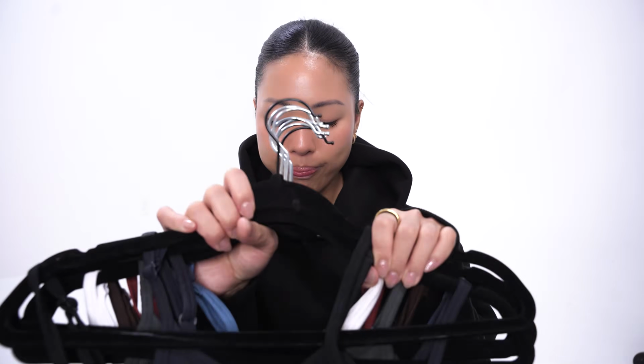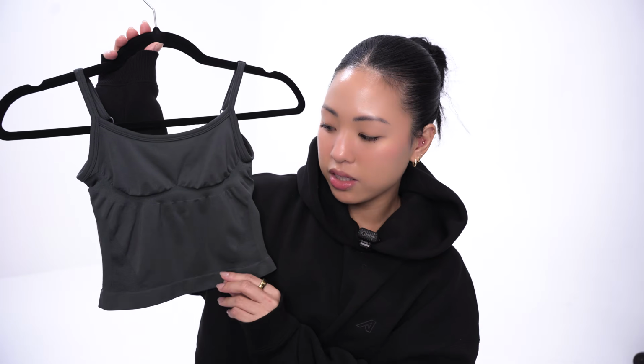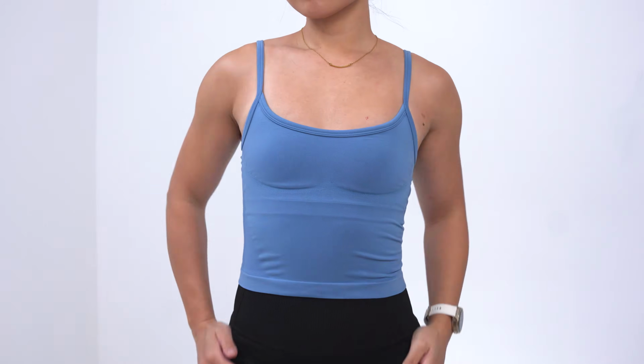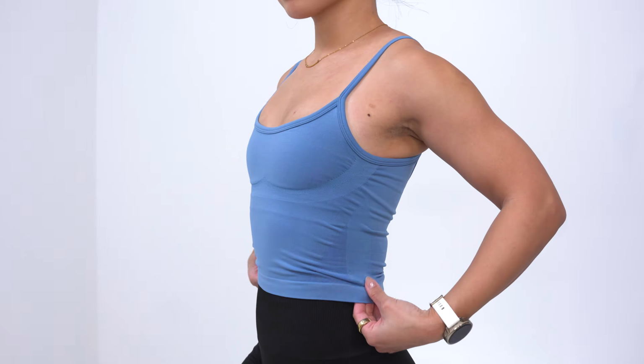It is still not a full length tank, which I am begging for. I have been begging Alphalete to do a full length tank for so long, and I'm hoping it's going to come out soon. But for now, let me hold up a different color so y'all can actually see it. This tank is a meet and greet length. So it basically hits me right around the belly button and hits where my Amplify shorts and my Pump shorts kind of hit.